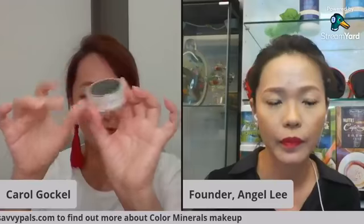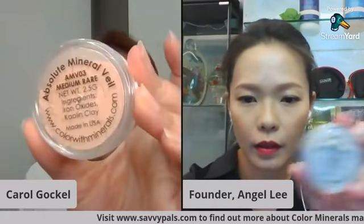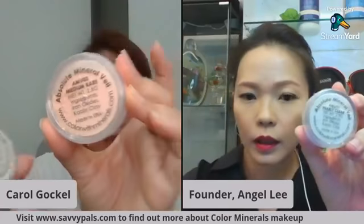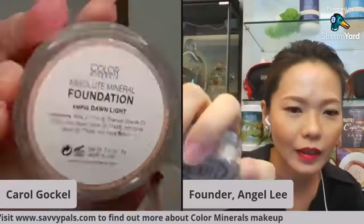If you want a different kind of look, you can use number 1 as the highlight, or use it as a night makeup. Number 1 is pearly clear, and number 3 is the yellow tone, as you can see. And then the mineral foundation that I'm using is number 2, Dawn Light.